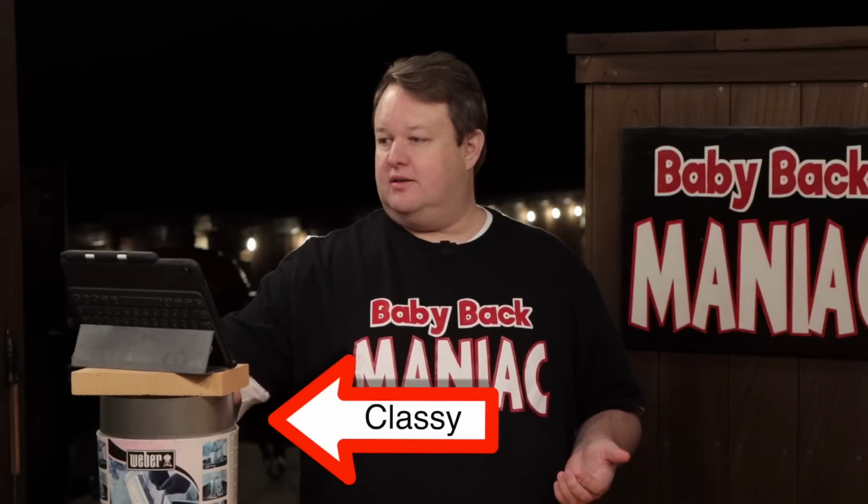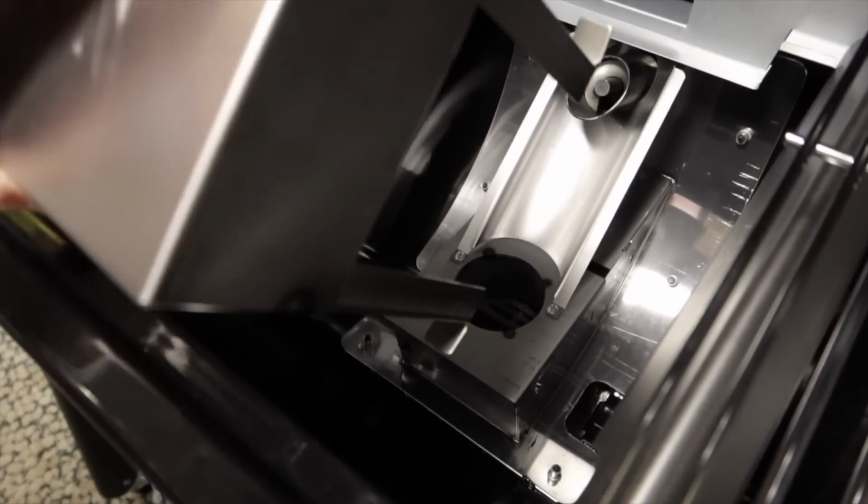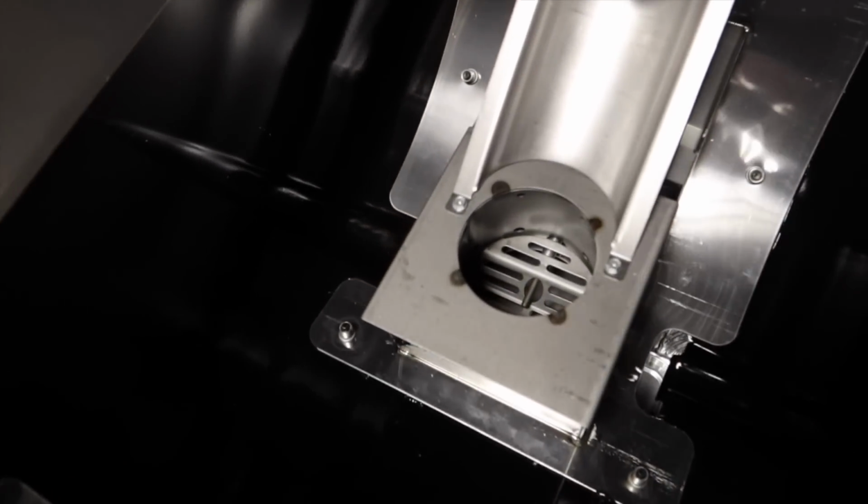It eliminated a lot of the common problems. Hopper fires: I just don't see how it's possible for there to be a fire that works its way back up the auger into the hopper. The auger is much, much higher than the fire pot. It's out of the way.